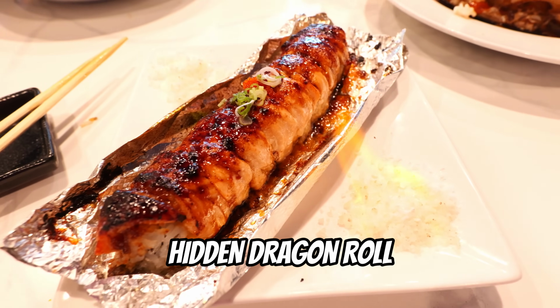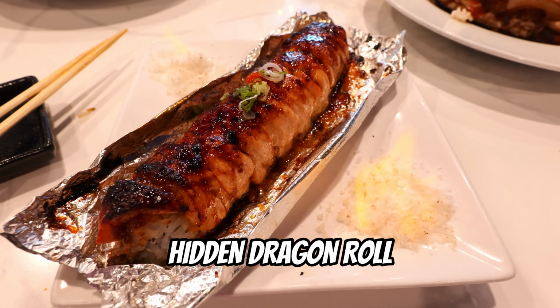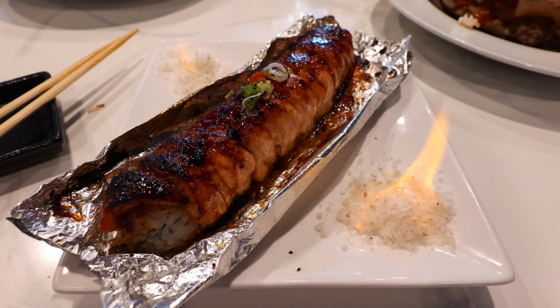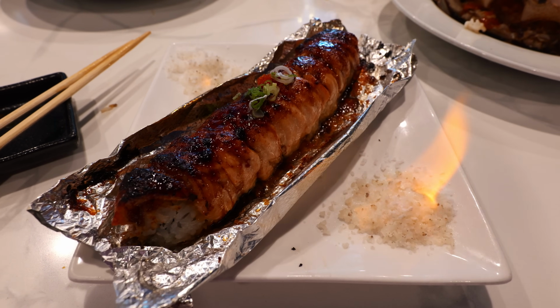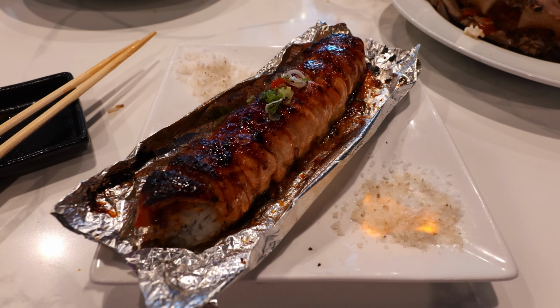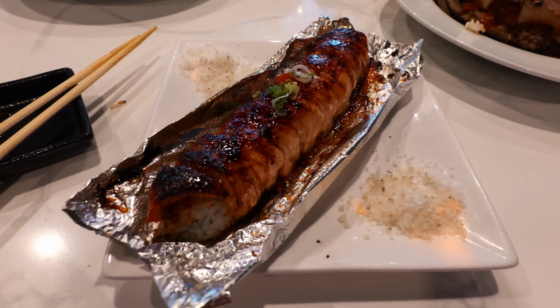I like it. And this one is called the Hidden Dragon. You see it comes on fire. That is so cool. You get a little show with this. So you got shrimp tempura that's inside, cucumber, and then the salmon slices are on top. And it's with baked mayo eel sauce.